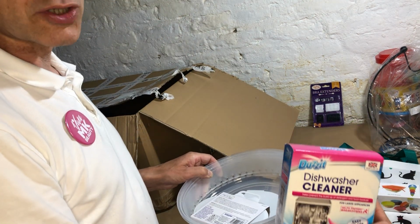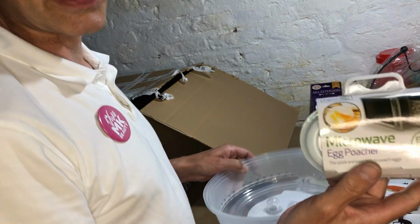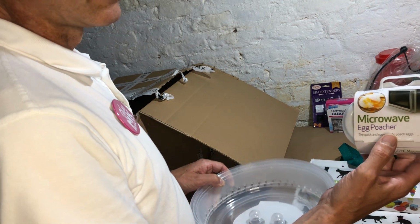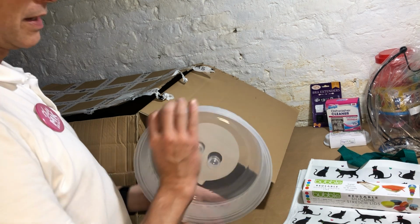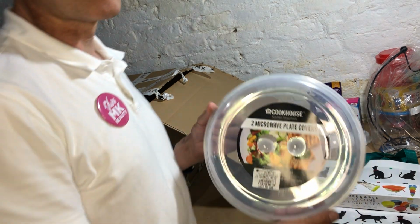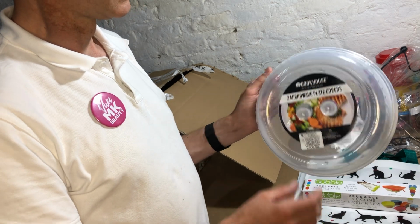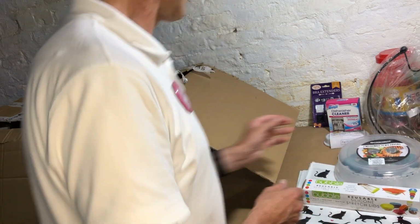So you've got a dishwasher cleaner. Got the tablets inside your dishwasher. Always getting these now. Microwave egg poachers. Makes you want to get one yourself. We've got a couple of microwave plate coolers. So you got your roast dinner, what you want to reheat in the microwave. Just put the plate in the microwave and put these on top, and it'll keep the dinner from overheating.